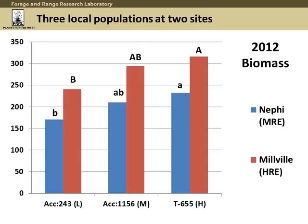And so I'm trying to show you that the plant materials responded to the site, meaning that Millville was higher in terms of productivity than Nephi. The red bars are taller than the blue bars because it's a wetter site. But also, this shows how the populations from the three sites differ. You can see that progression from left to right.